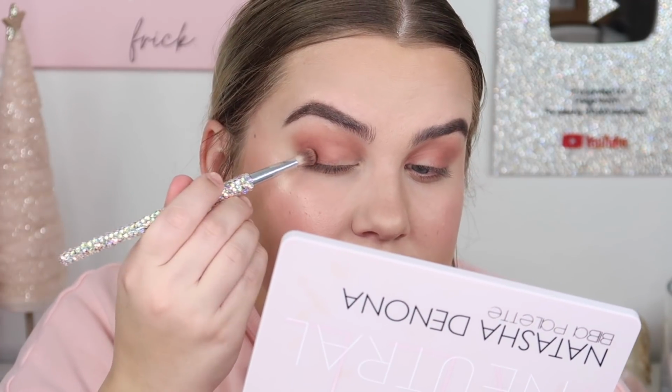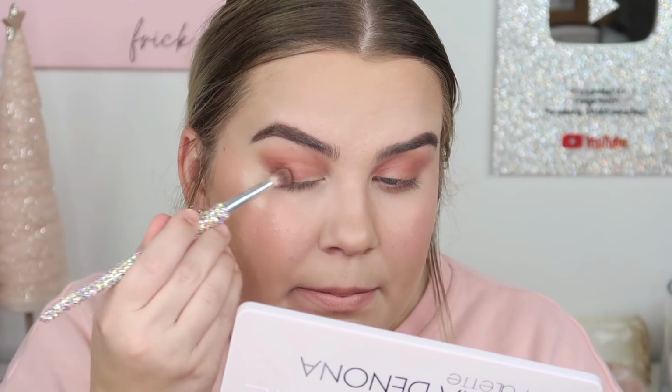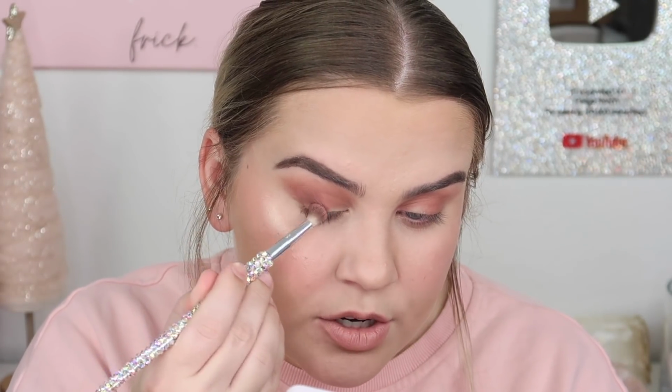So we're gonna take some of this deep brown shade and I'm just gonna lightly tap this in the inner corner. I'm gonna blend it out a tiny bit, but I don't wanna smoke that out too much because I don't want an overly intense eye. So I'm just gonna focus that right there in that outer corner.